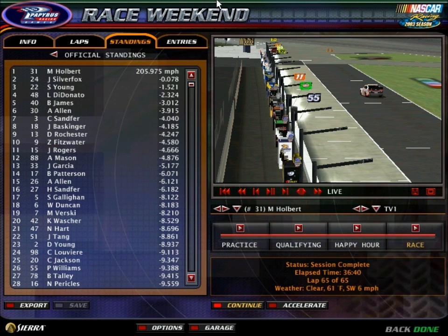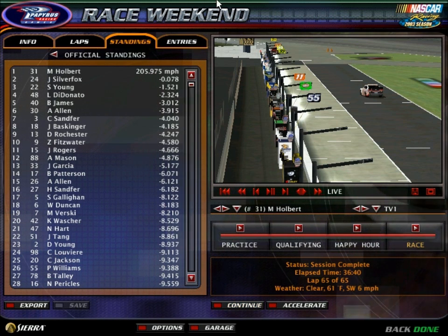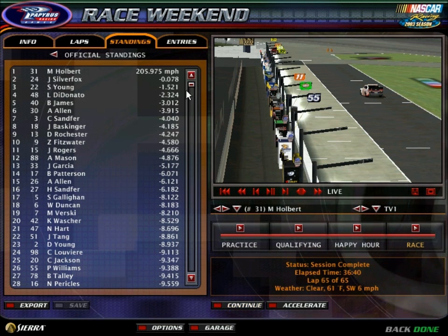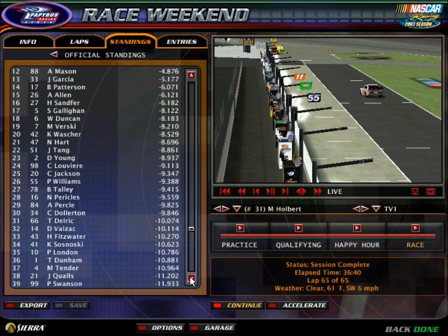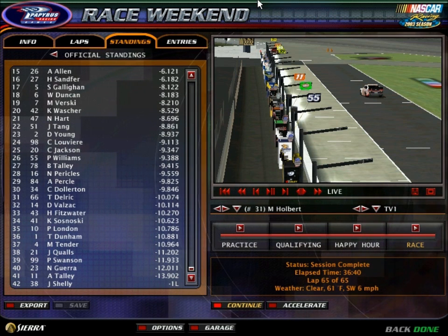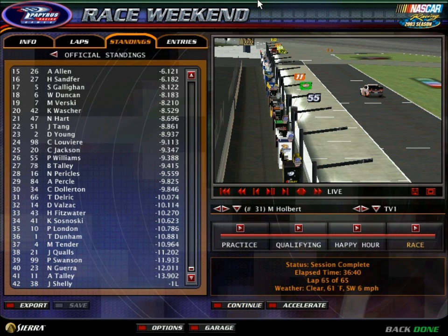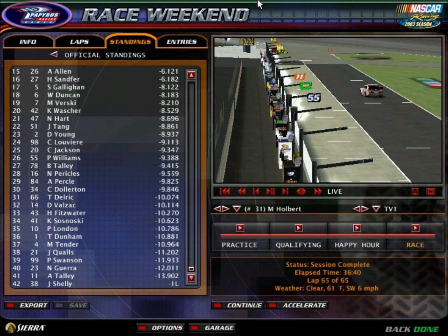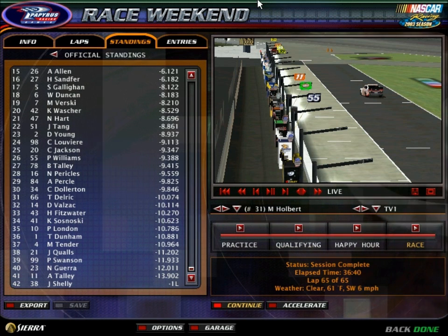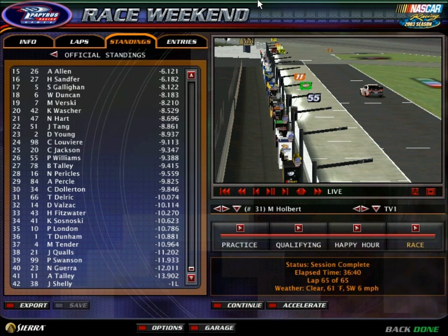Here's the rest of your race results. James Qualls back there in 38th after starting 1st. Wow, his car just dropped off the pace. We are getting word though that he was starting to lose a cylinder in those last laps, so bad day for him. Last week's winner Max Tenner, not a good day. And James Shelley, who was up there battling for the win early on, fell back to 42nd and went a lap down due to those pit stops.